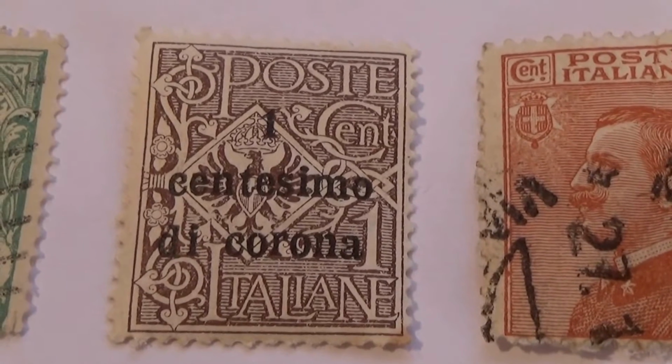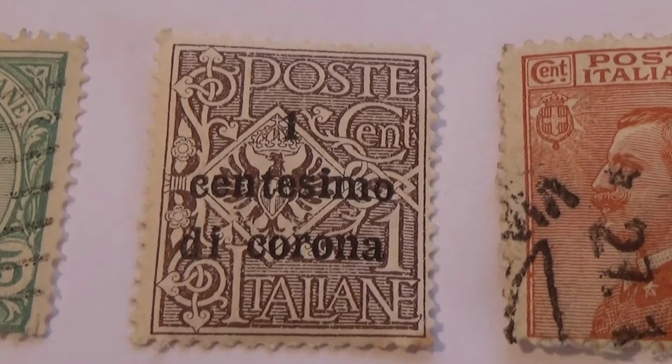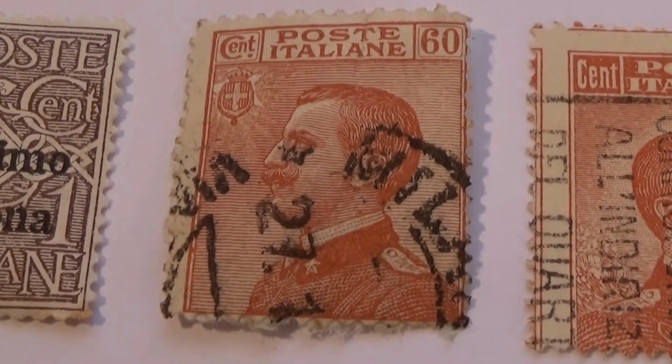Different than what you normally see. That's why I like looking at old stamps. There's always a different style or design to them. Makes them very interesting to look at. Okay, then we have this one. It's a 60.